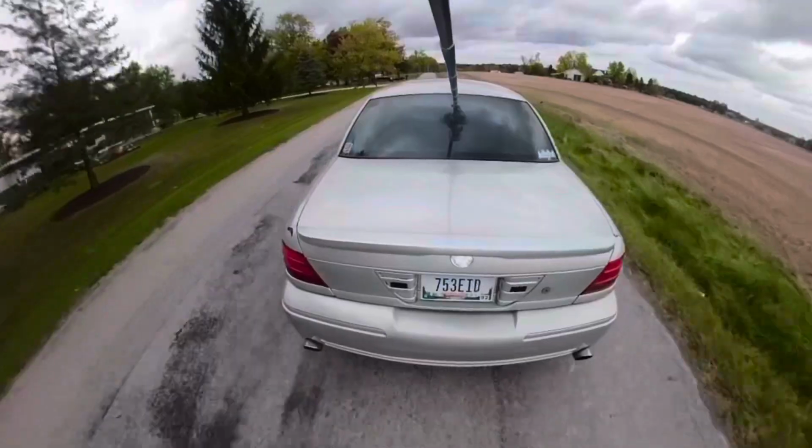Cooler is the AC still works in this car. It is a fully functioning, perfect daily driver, family car, whatever you want to say. It's pretty sweet. Listen to it.